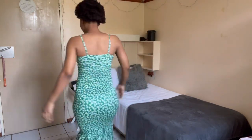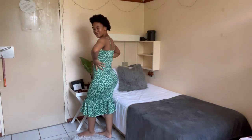Let's try on the next item. Guys, I think I found my most favorite item. Look at this area here. I'm so happy. Guys, this is my most favorite dress.